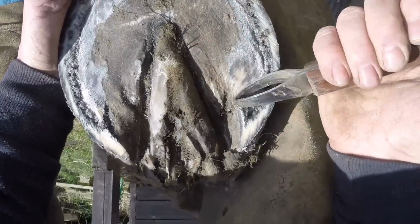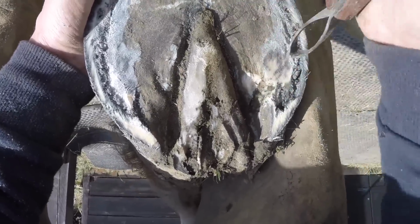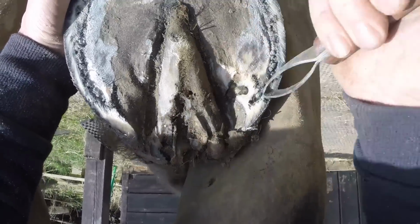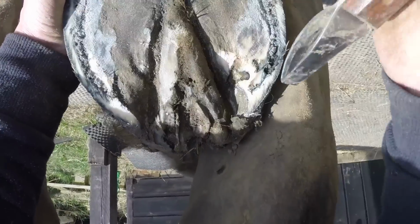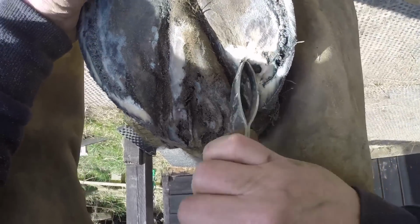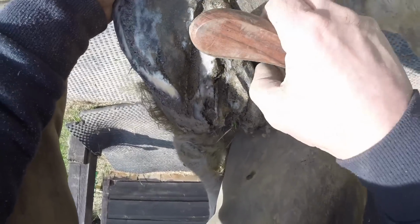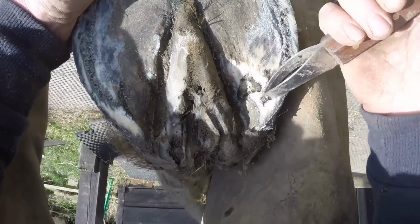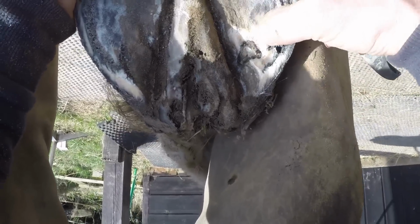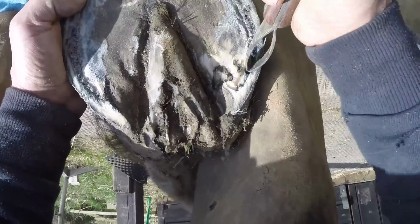Right, this is where the pus was coming from. Just see down there towards the frog. There's a little channel there. There it goes. Let's clean the muck out of there, but just carefully pare that back because it's soft underneath where the sensitive part is. It looks pretty clean now, so she's done a good job getting it all out. It's not soft, she's not feeling it. There's no more pus apparent, so we'll leave well alone.